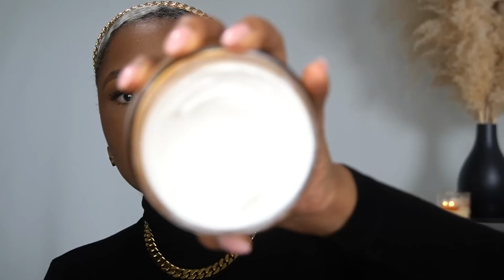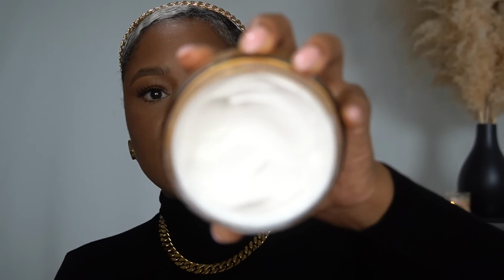This is one of those thicker plush body butters, and this one is the original, which I want to say they call the original vanilla bean. But it doesn't smell like vanilla. It doesn't really have a scent to me at all, but the formula of this is beautiful.